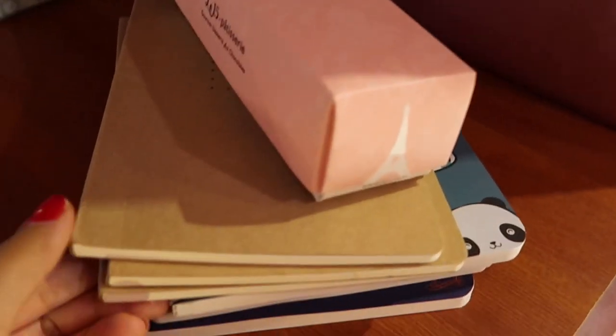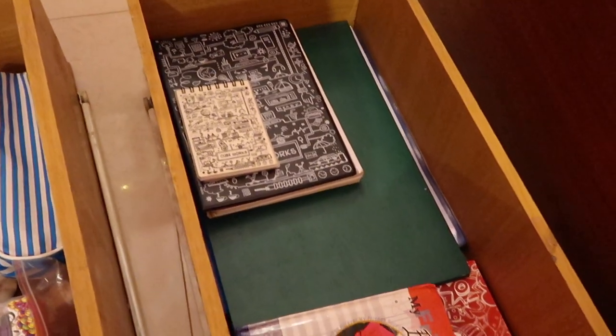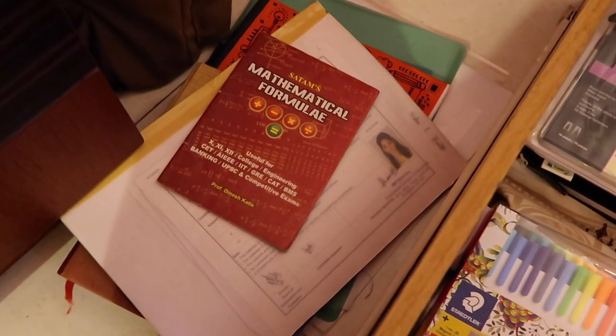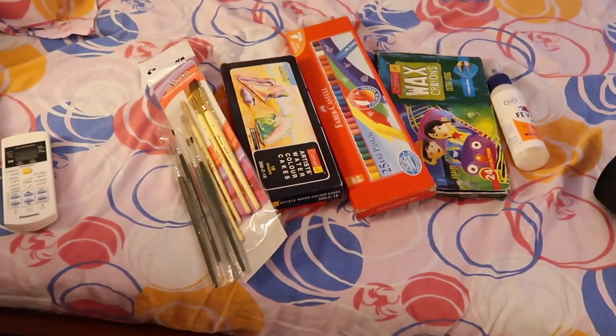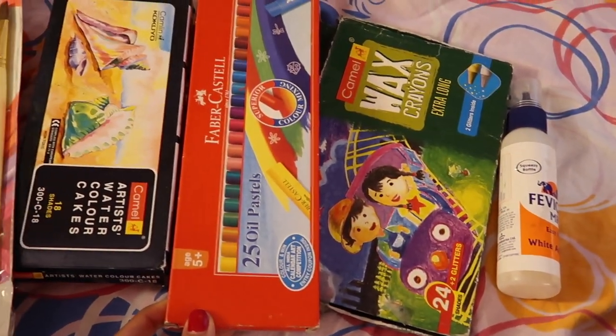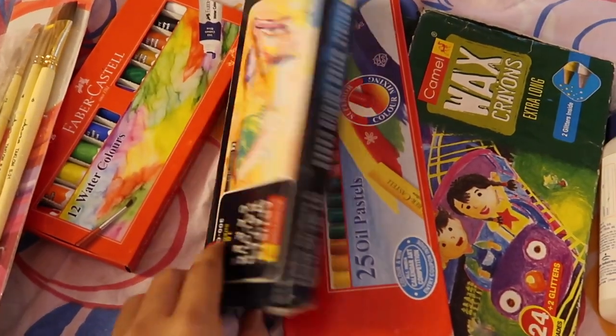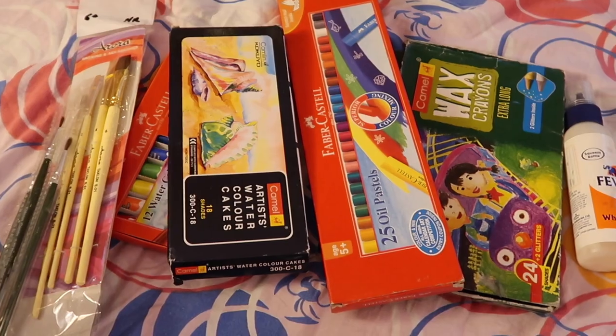I'm also going to be keeping these three notebooks in there. And here I have all of my notebooks. I also need to do something with these notebooks, but I don't know what I'm gonna do. My stationery drawer is all set, but I just found some more stationery in my wardrobe, so I'm going to keep that in too. There's wax crayons and oil pastels and watercolors. Exciting. I can't wait to make some art because I haven't done it in so long and I really miss it.